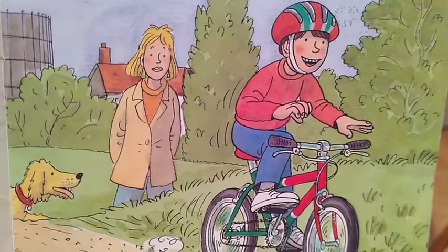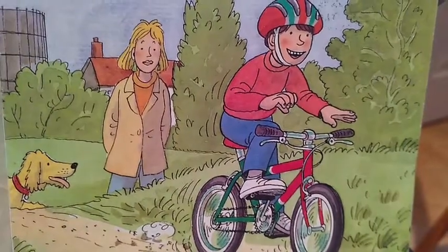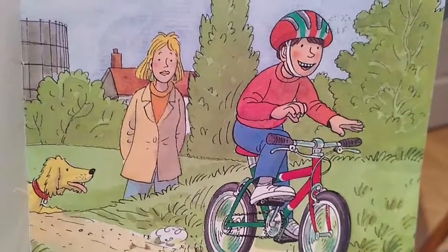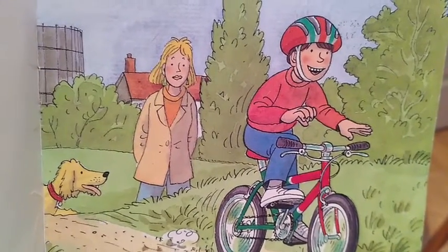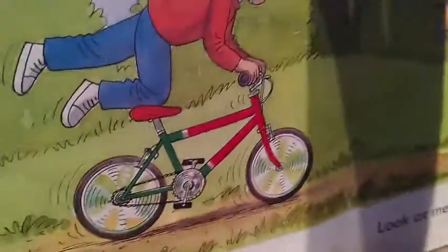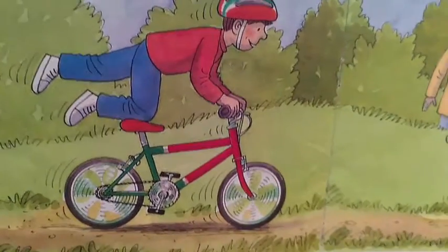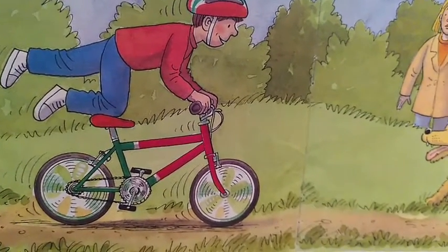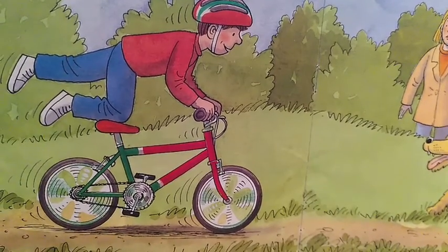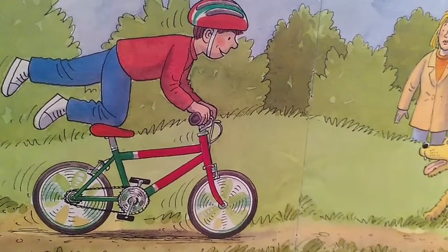That's right, he's performing a trick, isn't he? What trick is he doing? He's not holding on. Can you do that? I can't do that yet. But I do love riding my bike. Let's turn over. Oh my! Another trick. I definitely can't do this trick. But it's a good job he's wearing his helmet, isn't it?